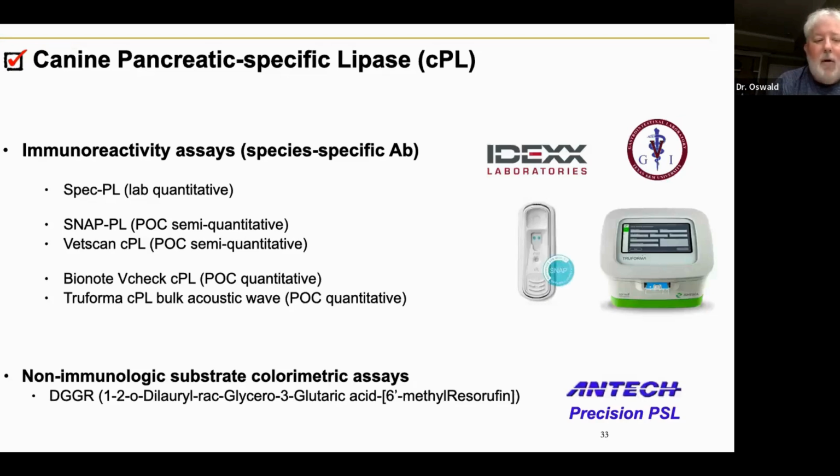Now, Antech, if you're an Antech customer, uses a non-immunologic colorimetric assay called the DGGR assay. I dare you to say the actual name of it.